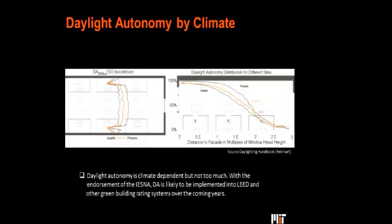Here you just see how this looks, for example, in Seattle, Boston, and Phoenix. And often the surprise is that you don't get that different results. First you make all this fuss that climate really matters, and then when we look at it in Seattle, Boston, and Phoenix, it doesn't matter that much. The reason for this is we are just looking at whether we have enough daylight. We don't penalize ourselves yet if we have too much.